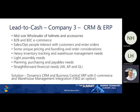An example of this is a company we're working with at JourneyTEAM, a mid-sized wholesaler of helmets and accessories. They are working with B2B and B2C e-commerce sites as well. They have sales and ops people that interact with the customer and enter the orders. They have some unique pricing, bundling, and order entry considerations. They have heavy inventory and warehouse management needs, procurement, planning, purchasing, and payables needs on the back end, and then the straightforward financial needs.